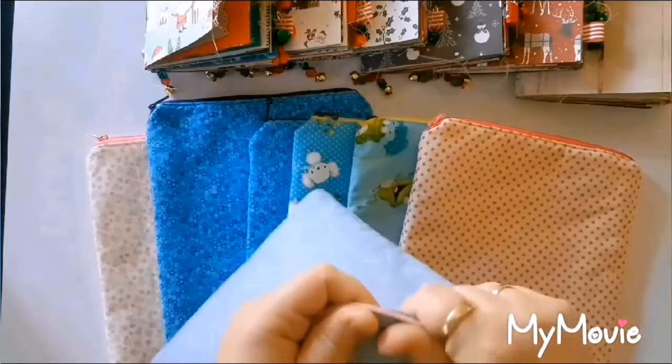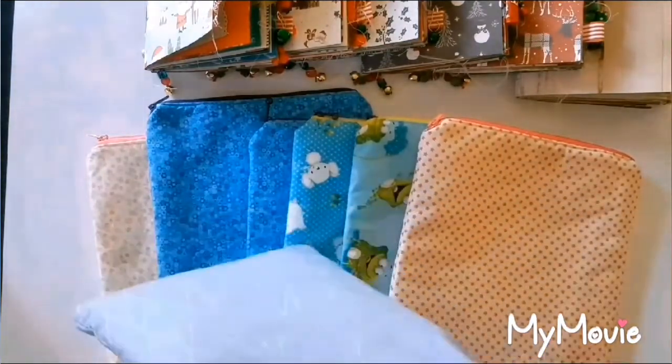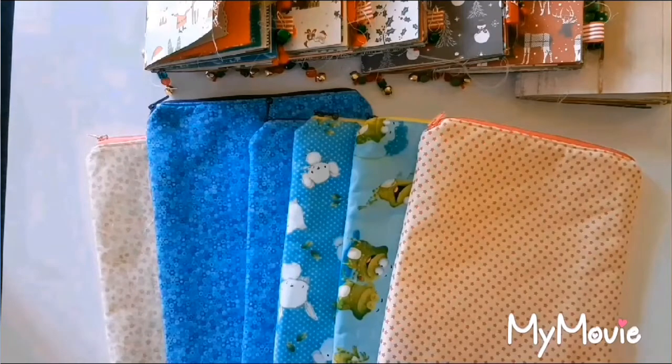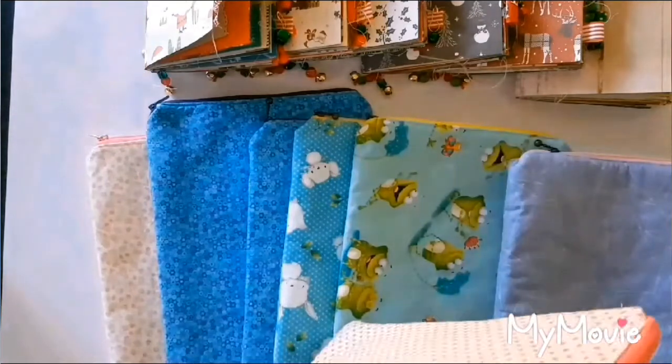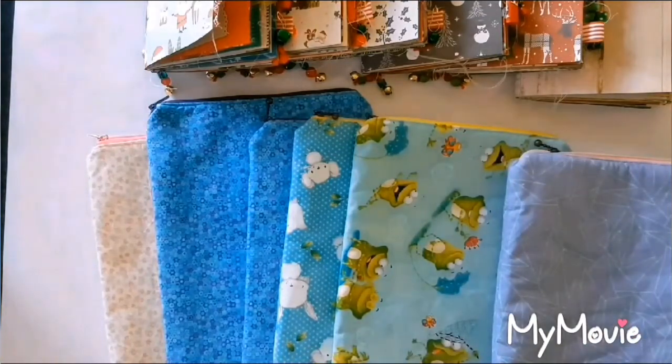So I'll just give you a quick look at the linings in these ones. And these are all lined with batting as well, so they're really thick to keep your leather TNs safe, because, you know, we spend a lot of money. We want them to be protected.